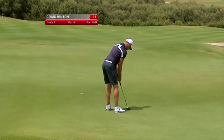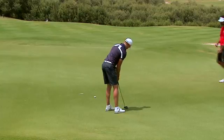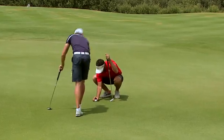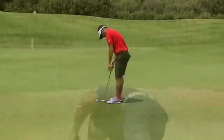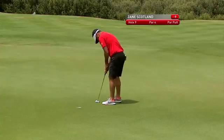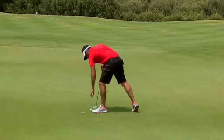Craig Hinton with a par putt. How's his nerves? Pretty steady, judging by that. Cracking putt for Craig Hinton. Little smile as well. I think a smile of relief more than anything else. Scotland to tidy up for his part, which he does nicely. Up and down.